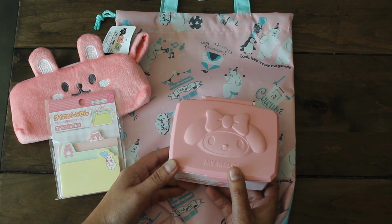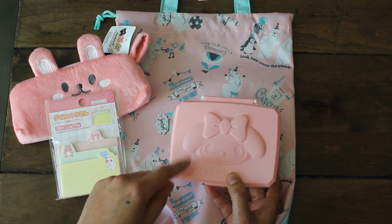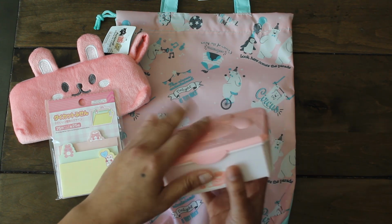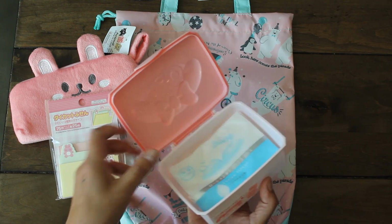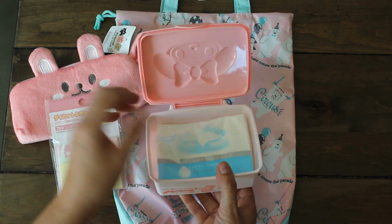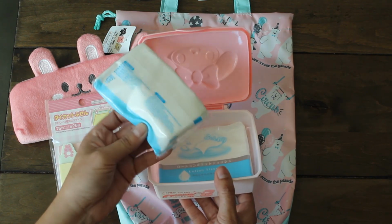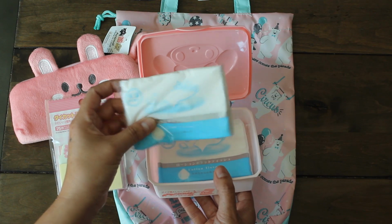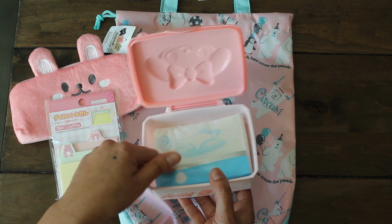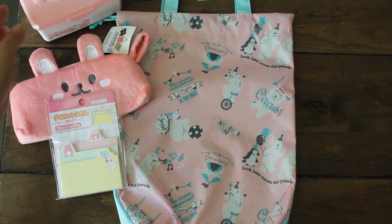And then I also got a few of these My Melody items. So here's one with My Melody. I got it for my daughter Lil for her to use some of her simple facial wipes. And then in here, I just put some of the Daiso lotion tissue. These are super soft and awesome. And I think the set comes with either 10 of these packs, right? And it's so easy to, again, pack that on the go with you. So I love this one.